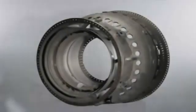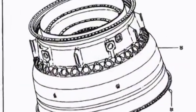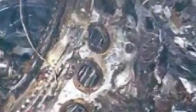The second identifiable piece of debris at the Pentagon is a diffuser case. Skeptics have claimed that this is proof that Flight 77 hit the Pentagon. Let's look a little closer at the diffuser case of a 757. Do you see the triangular bezels around the openings? Those bezels are nowhere to be found on the diffuser case found at the Pentagon.